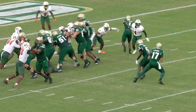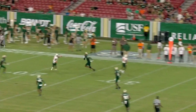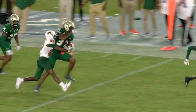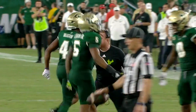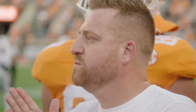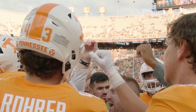South Florida got their first win of the season last week at home against Florida A&M. The defense forced 5 turnovers, including 3 interceptions and 2 forced fumbles, as the Bulls defeated the Rattlers 38-24. Alex Golesh is in his first season as head coach at South Florida. This is his first head coaching job, but the Crimson Tide is very familiar with him. Golesh spent the 2021 and 22 seasons as offensive coordinator for the Tennessee Volunteers.